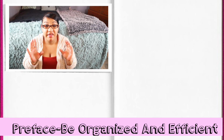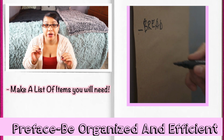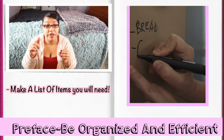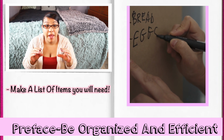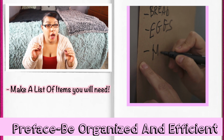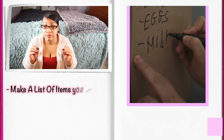So the first thing that will completely help you is to be organized and efficient. What I mean is you're going to want to make a list of the items that you are going to want to prepare and the ingredients for those items. Therefore, when we get further down into my list of tips, you will be able to target those items and find them at the lowest price possible. But you need to know what items you're looking for in order for these tips to help you.